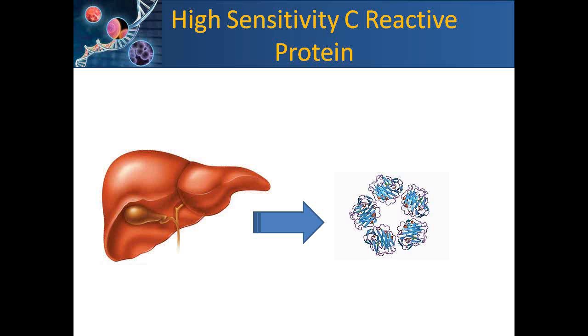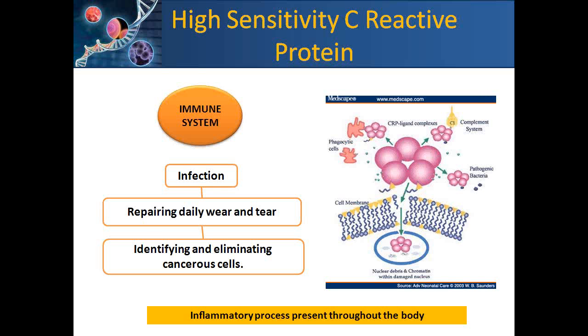biomarker, which is called high sensitivity C-reactive protein, which is a protein produced in the liver. As a predictive biomarker, high sensitivity C-reactive protein reflects the effectiveness and efficiency of immune defenses, which are responsible for neutralizing any sign of infection, repairing daily wear and tear, and identifying and eliminating cancer cells. When C-reactive protein is high, that is a definite indication of an inflammatory process present throughout the body, even though in some cases inflammation is present, yet CRP is not elevated.